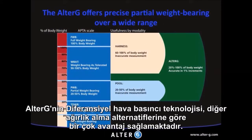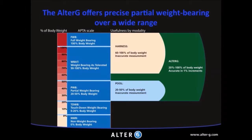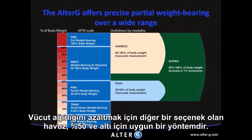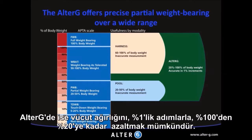Differential air pressure allows for numerous advantages when compared to some of the other current body weight support options, like a harness or pull. You can see from this table that the harness provides good unloading or unweighting from 100% all the way down to 60% body weight. Any lower and it gets more uncomfortable as you need to provide more support. The pull, on the other hand, does a great job from 50% and below. But if you only need to provide a minimal amount of unloading, it's very challenging to get that within a pull. With the AlterG, we cover the whole spectrum from 100% all the way down to 20% body weight in 1% increments.